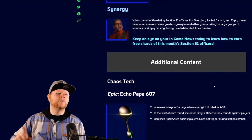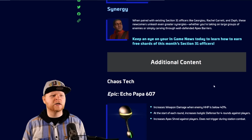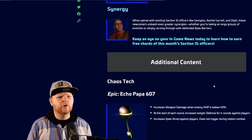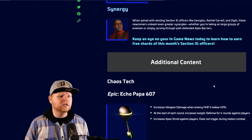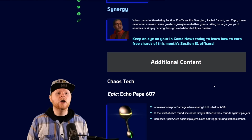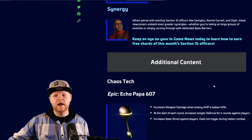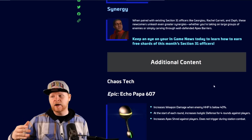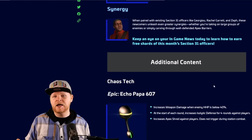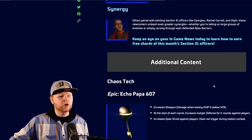Synergization though, when paired with existing Section 31 officers like Giorgio, Rachel Garrett, Zeph, these newcomers unleash even greater synergies, whether you're taking on large groups of enemies or simply carving through well-defended Apex barriers. We'll add more to the loops, that's for sure. And as I was talking with VIPs last night, just a tier 3 Giorgio will completely negate a lot of players' Apex builds. So curious to see how this plays out.